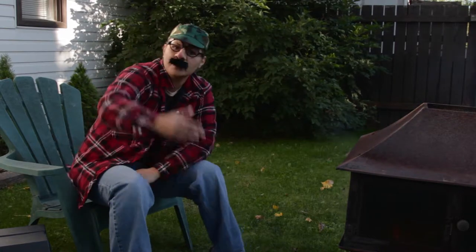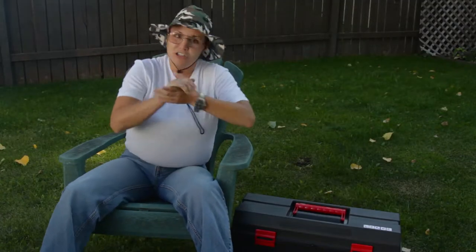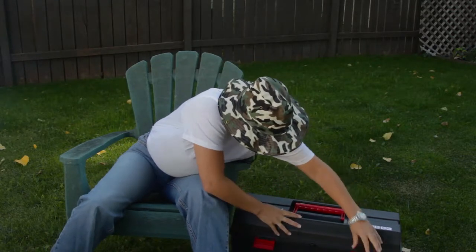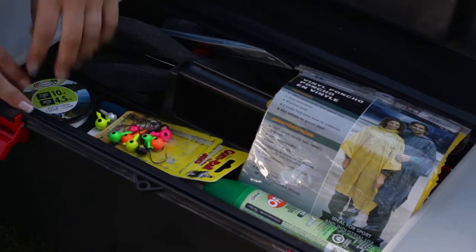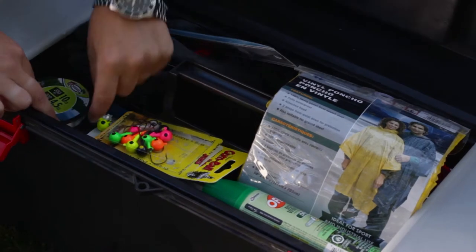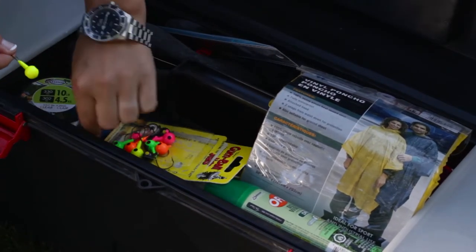Whoa, Lorne. These people might not even know how to fish. Let's start with what's in your tackle box. Well, have I got a secret weapon for you. Okay, let's start off with the basics here. We got our fishing wire. What do we have here? We got our yellow head and our white heads.